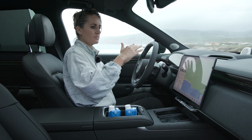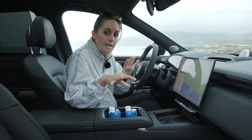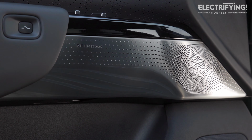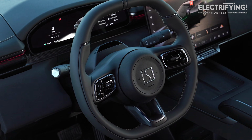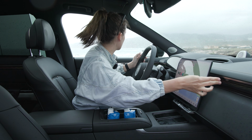What they've done in terms of styling is they've kept it reasonably simple. They've gone a little bit more than a Tesla, a little bit less than a BYD C-Line 7. So not as faffy, if you will. I quite like the fact that this screen is kind of built into the dash like that. We've also got some ambient lighting that's all along here.